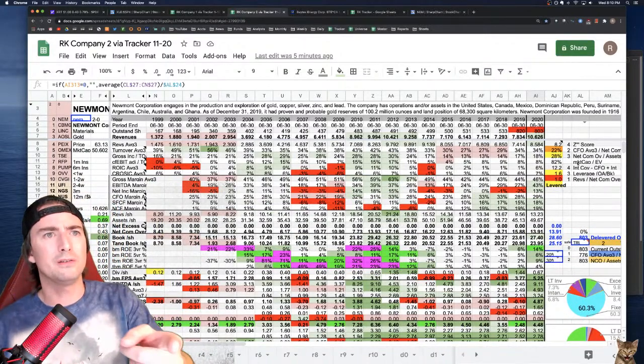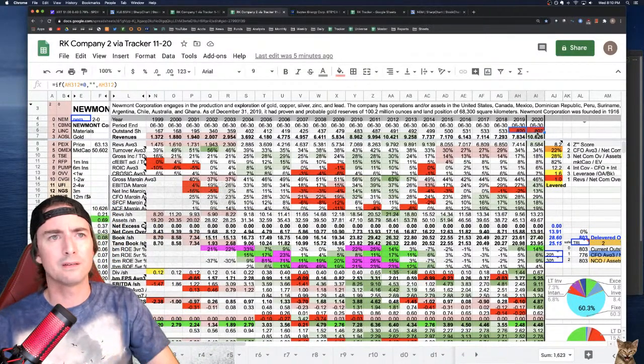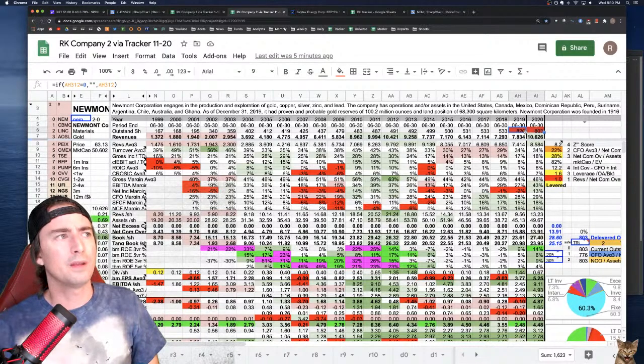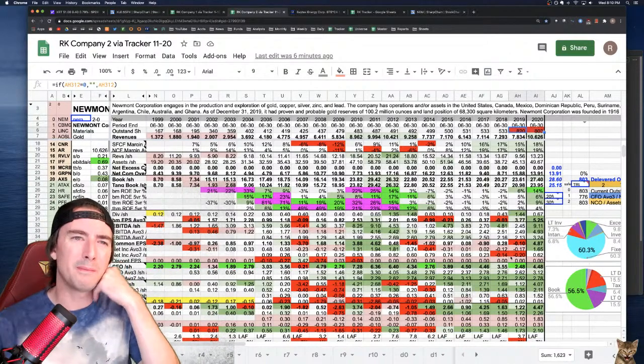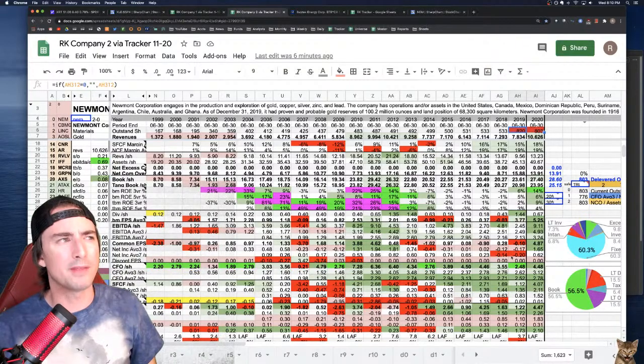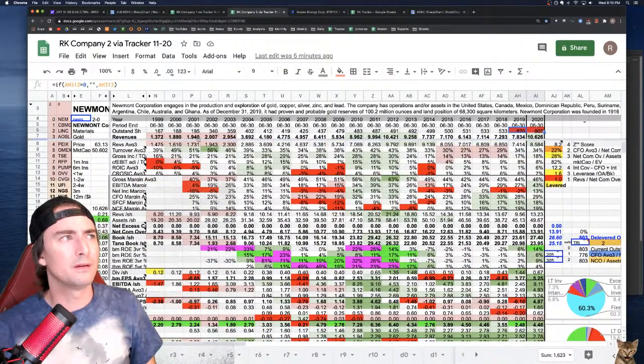What'd they do? An equity raise? What's this? They raised equity last year, or did it merge with someone? I think it may have merged with someone. Maybe they issued more. I bet they merged. No, Barrick Gold merged with Randgold. I remember that. But did Newmont merge?